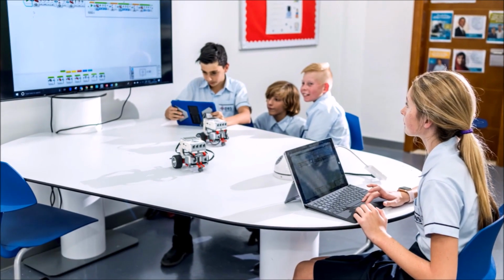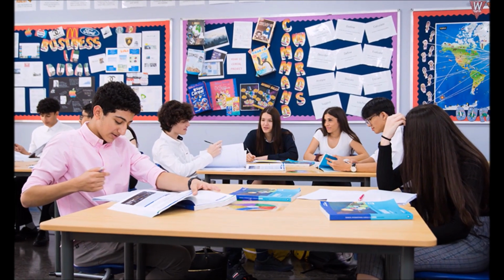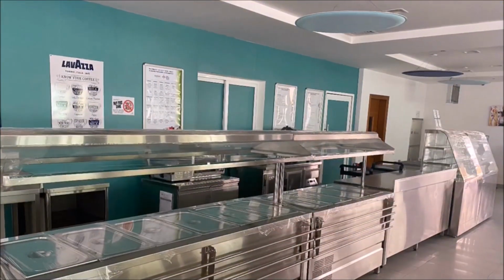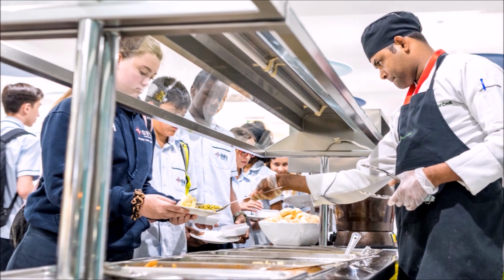We're also extremely excited next year to be offering level 2 BTEC qualifications, and included in this range will be business studies and IT. As well as ensuring that our students enjoy a balanced curriculum, it's also essential for them to enjoy a balanced and healthy lifestyle.